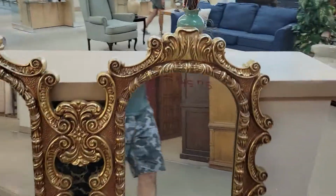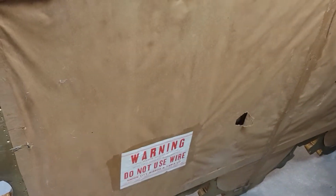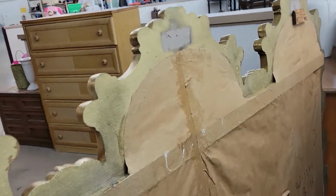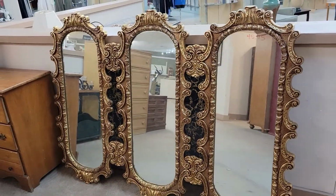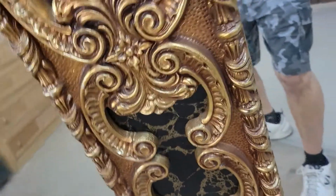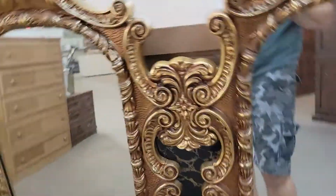I look in the back, and looking back here, oh my God, this thing's so freaking heavy. And it's got a warning, do not use wire. It's got these little hook things here. And there's no maker's mark on it, just the little thing over here, W1095177. So that's really neat. It'd be a great prop for a movie or something. It almost feels like a plastic Syroco material. Anyway, I thought that was really cool. I'm gonna take a picture of this stuff in here. And okay, very cool. And off I go.